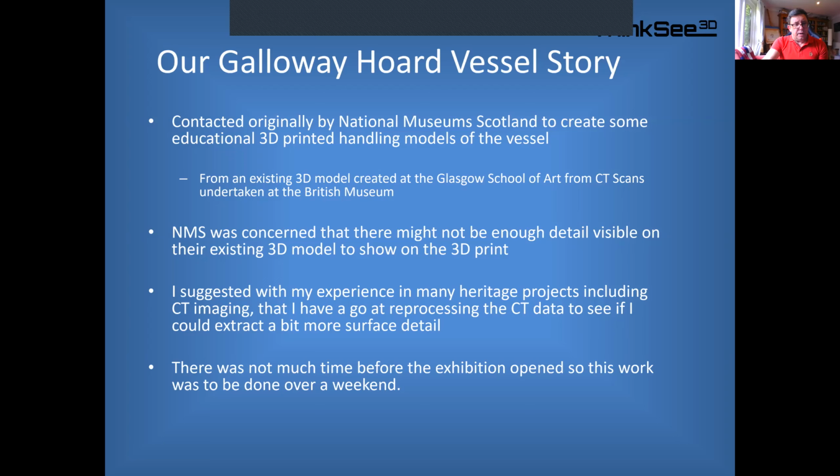So I was asked originally just to come in and create some second and third copies of the vessel that had already been created, in order to create some handling models for educational outreach projects that were going on around this exhibition. But because I'd done quite a lot of CT work before on other projects, I said, well, could I have a look at that data? Perhaps I might be able to pull out a little bit more detail on that surface that they were interested in. And if I could, then I could enhance that surface and potentially get that detail on an actual 3D print. At this point, there wasn't much time before the exhibition started. So Martin Goldberg said, yeah, have a go, see what you can do. Here's the data. So over a weekend, I started processing the data to see what I could get.